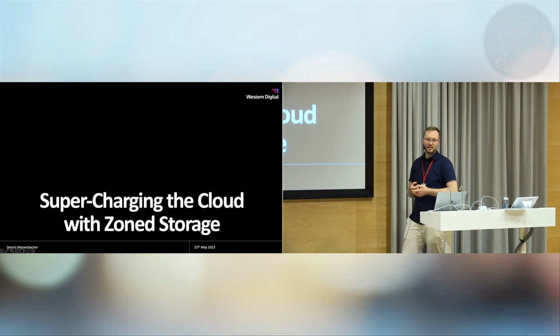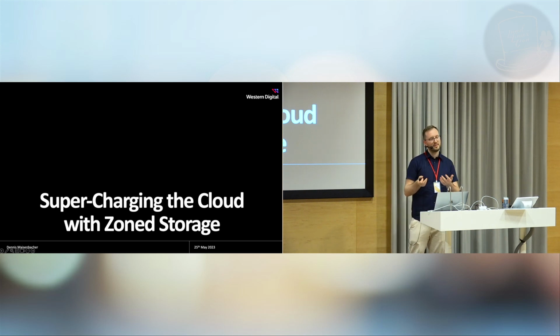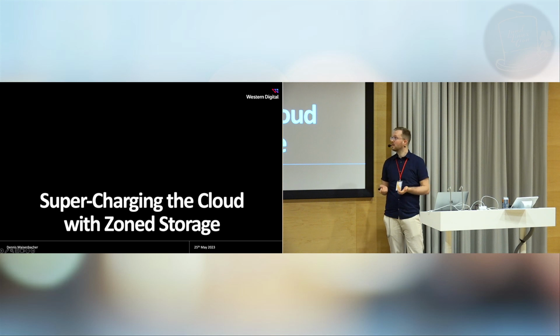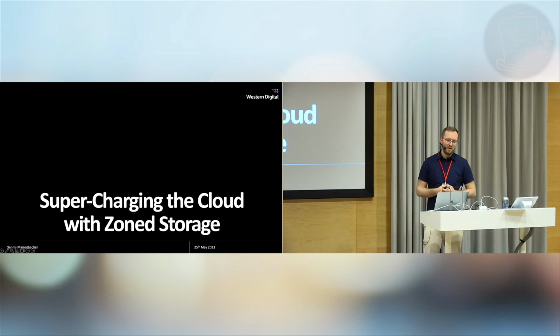What is the talk about? We have conventional SSDs, but they do not perform consistently and predictably on a larger scale. Latency and throughput are affected when we reach the steady state of the disk. You can over-provision conventional block devices, and that mitigates that effect a little bit. But zone storage, that Andreas also addressed in his talk, was invented to get rid of that downside.